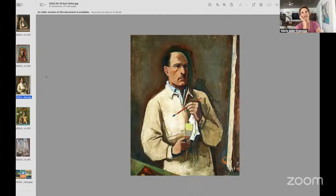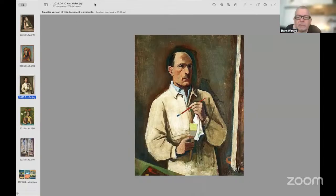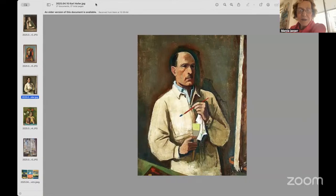Thank you, Mark. I love seeing it. It's great. Yeah, thank you. The green around his head, the shadows, the green, I think they're just extraordinary.